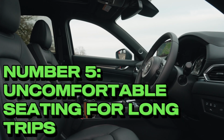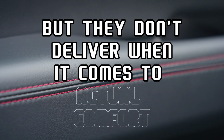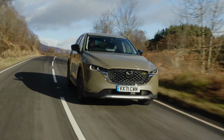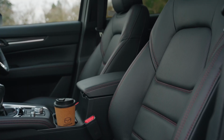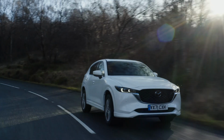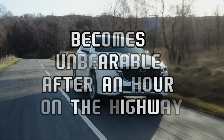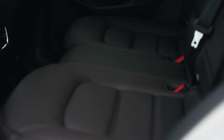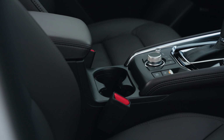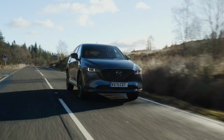Number 5. Uncomfortable seating for long trips. The CX-5 seats might look premium, but they don't deliver when it comes to actual comfort. Numerous owners report significant discomfort on longer drives, with complaints ranging from inadequate cushioning to awkward headrest positioning that pushes your head forward unnaturally. What seems fine during a quick test drive often becomes unbearable after an hour on the highway. Some drivers describe finding a hard lump in the seat bottom that creates pressure points and even causes burning sensations during extended driving.